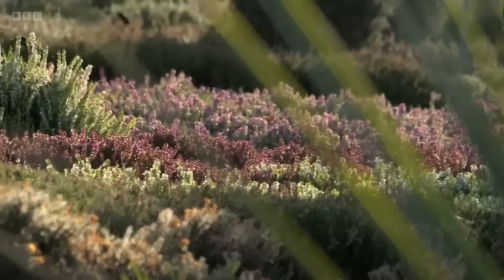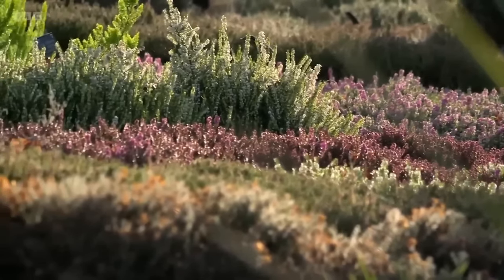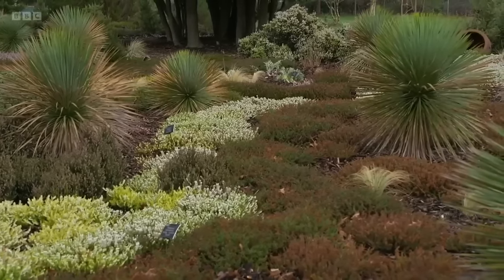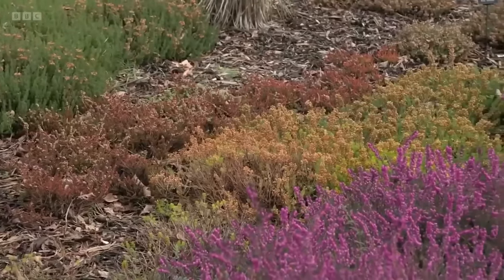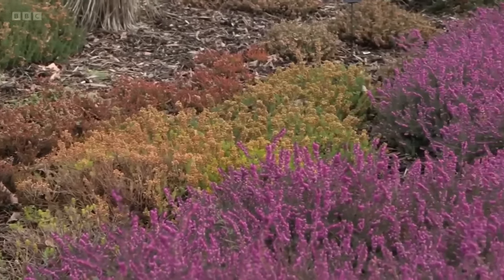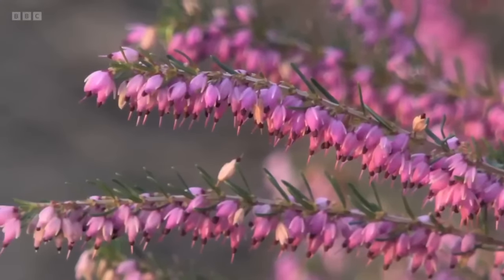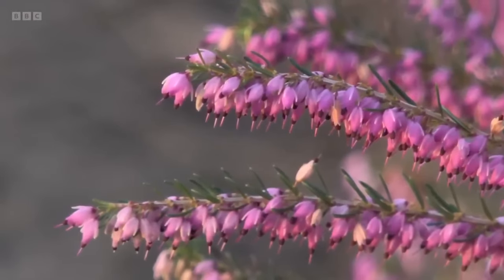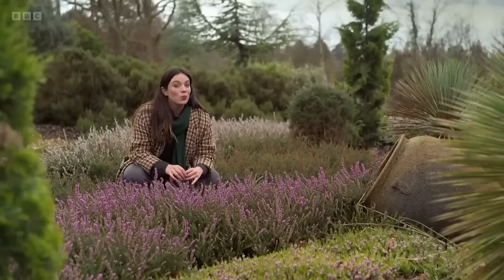There are three main types of heather: Erica, Calluna, and Daboecia. And the majority of these thrive on free-draining, acidic soil. However, some of the winter-flowering ericas can also cope with neutral to alkaline conditions. For containers, most would prefer a free-draining, ericaceous compost. This one is an Erica, and this is Erica x darleyensis 'Winter Surprise'.